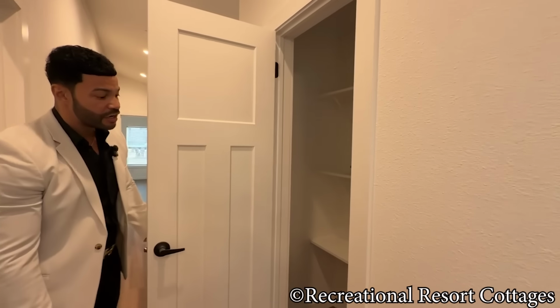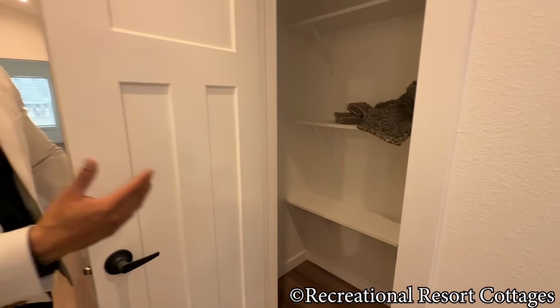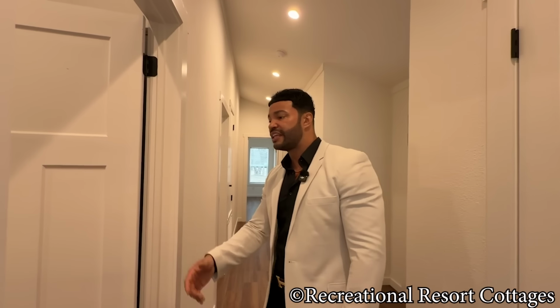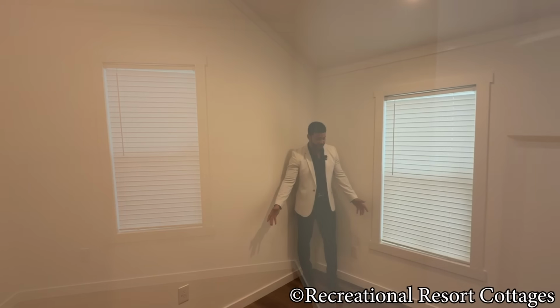Then we'll take it back. You'll see right here, you're going to have the additional pantry. Again, we're keeping it very close, convenient for you with your refrigerator right there. So you have the food pantry. And then this is a 2-bedroom. And you'll see in the 2-bedroom that you have the space here.